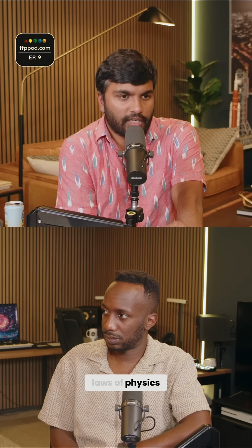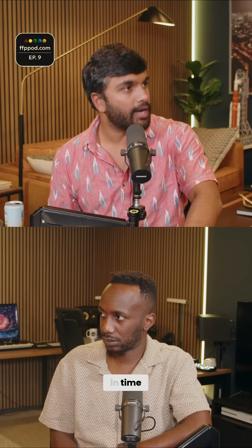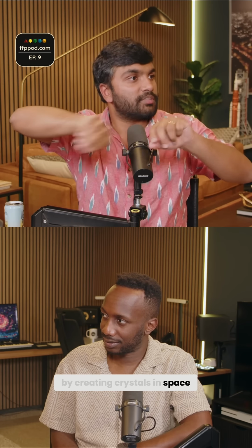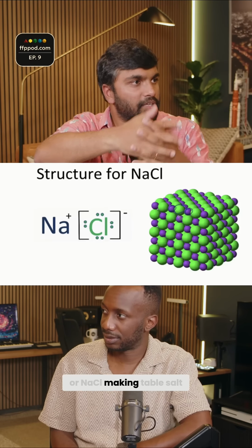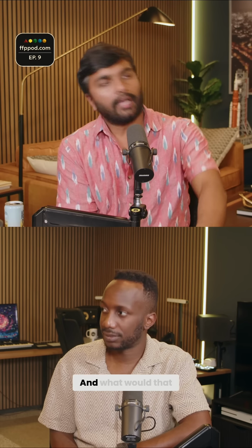The laws of physics are symmetric to space translations, right? Well, similarly, the laws of the universe are also symmetric in time. Right? So if we have things that break spatial symmetry by creating crystals in space, where you have clearly like carbon making the diamond or NaCl making table salt, so you clearly have spatial crystals. What if I have a breaking of the time symmetry to create a time crystal? And what would that look like?